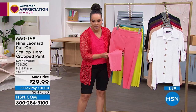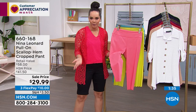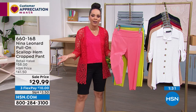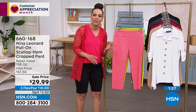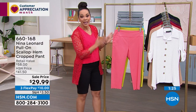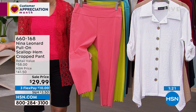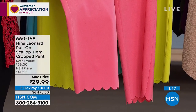And I love the scallop detail, because let's be honest, ladies, these are probably the pants you're looking for right now. You're looking for a crop pant. You're looking for bright colors. You're looking for the style, but then you probably go out and it's like, well, that's too much. I don't like the way that it feels. This feels great. It looks great. The scallop detail just takes it honestly to the next level. It adds so much interest and draws attention in all the right ways.